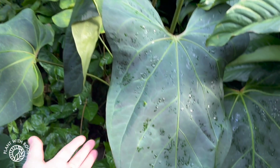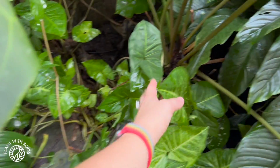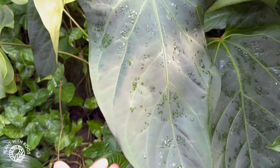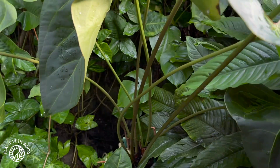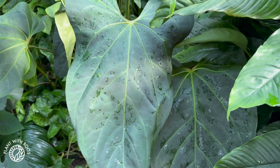In the front here, there's another Anthurium that looks a little bit bluish. I don't really see... Oh, I see a label. Anthurium regale? No. No, that's not a regale. A very weird looking regale? Skeptical. Sorry, Q. And I think that's the end of it.